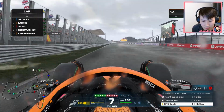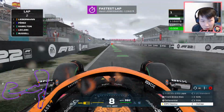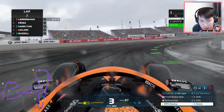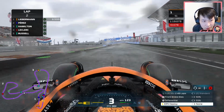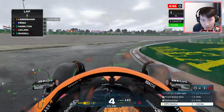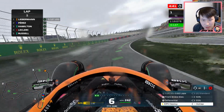All right, let's see our first lap of Q3. Fresh tires. All right, 119.0. Fastest of the bunch. Looking good. Let's cool down, go for another lap, see if we can improve on it. Improving about a tenth here, and I just realized the clock has come out to indicate that the session is nearly ending.